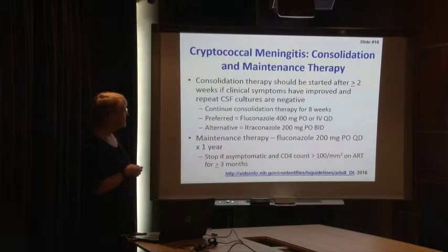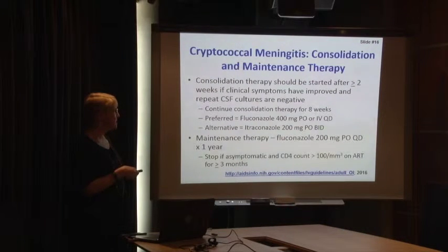Once patients have completed this 8 weeks of what's referred to as consolidation therapy, they move on to what's termed maintenance therapy or secondary prevention therapy for preventing relapse or recurrence of cryptococcal meningitis. And this really just refers to a further step down in the intensity of treatment to a dose of fluconazole of 200 milligrams a day. And this is generally continued for at least a year.